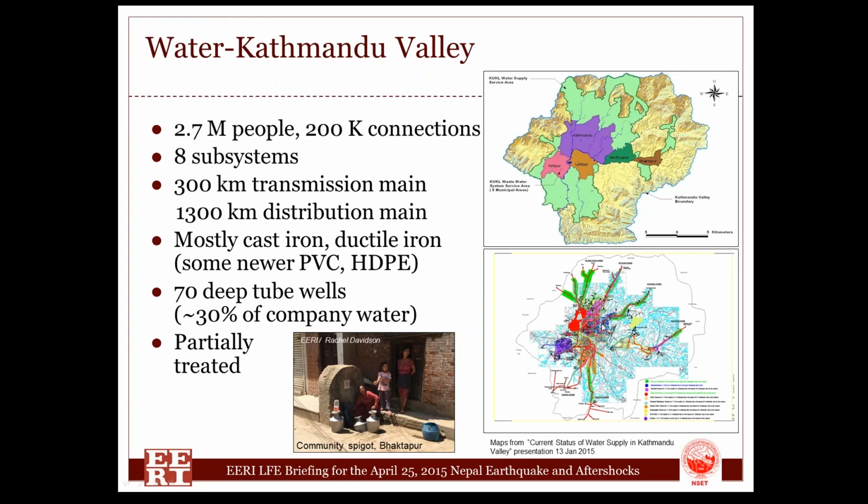These main trunk lines bring water to the center of the city. The pipes were originally cast iron and then ductile iron. Some of the newer ones are PVC and HDPE. So some of the older stuff is quite vulnerable. The system also has about 70 deep tube wells that provide water within the city.